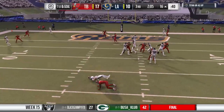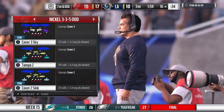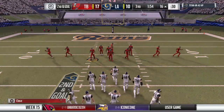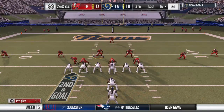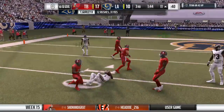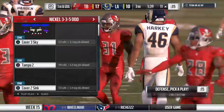And no escaping this time as he'll go down. They got him for a sack. It'll go as a loss of 8 and a tough result there on 1st and goal. Second and goal as the offense looks to try to punch it in. And he's going to fight his way forward here for a modest gain. They get 5 on the run, but it leaves them with a tough 3rd and goal forthcoming.